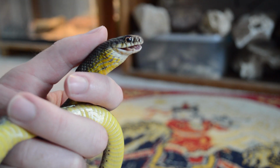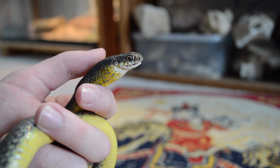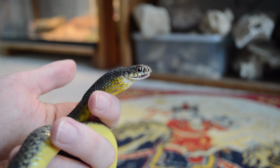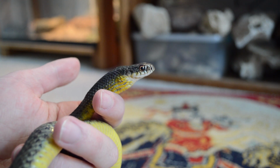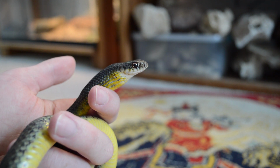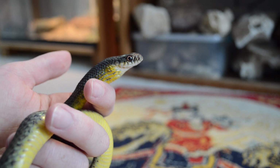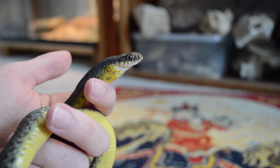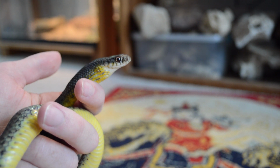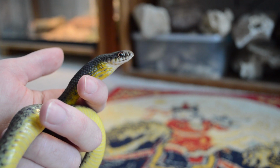Okay, so he's got it in his throat. Now the goal is just getting him to swallow it more. Look at him. I've let go of my grip. Now he's just kind of sitting in my hand a little bit. I'm going to attempt putting him back up in his enclosure. So this is what I do. So then I just put him up in his enclosure, and usually he just swallows it all the way, and you know, another feeding finished.